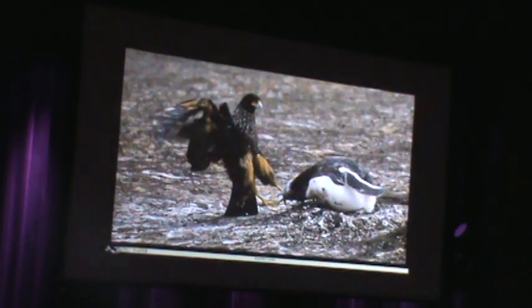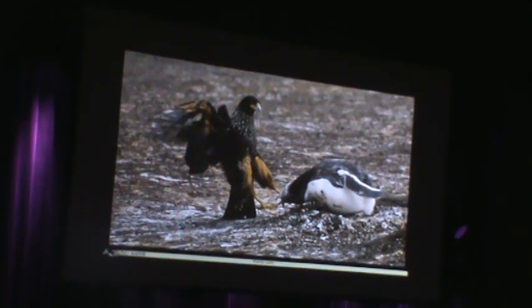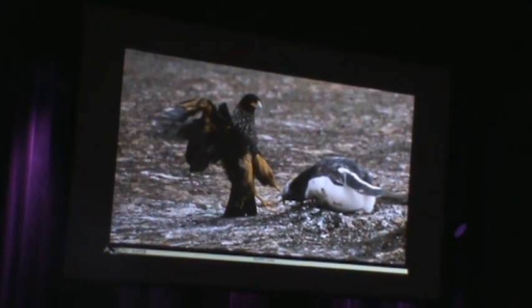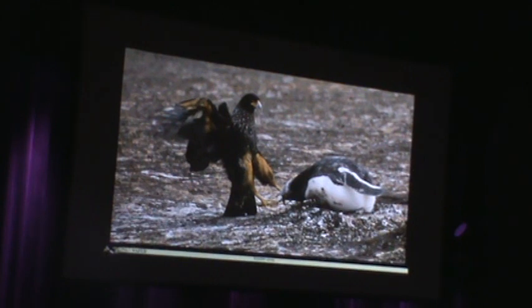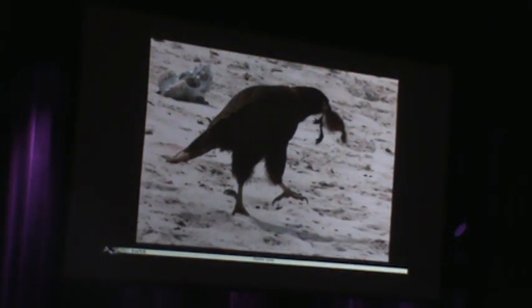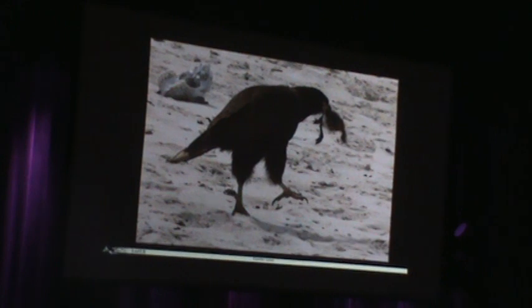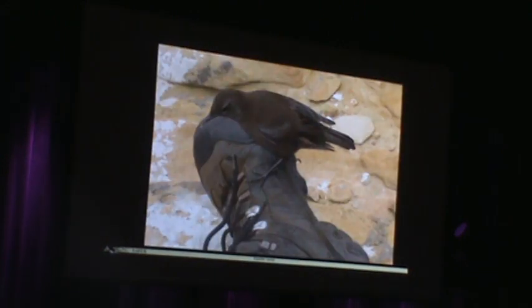Here's one that is trying to get at some penguin eggs. They actually are very good on their feet. They'll run in instead of fly in, reach out with the talons, but no dice this time. The penguin bites back. This is a gosling, though, one of those geese chicks caught by the striated caracara.